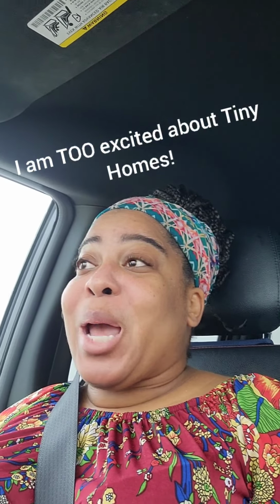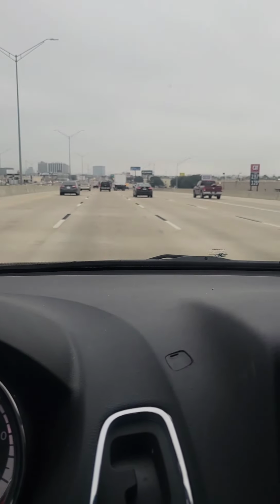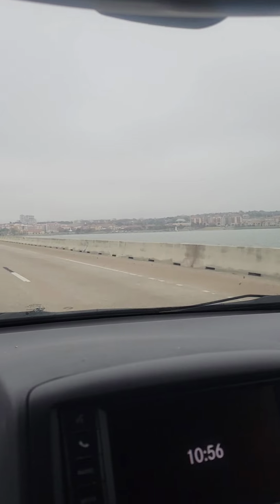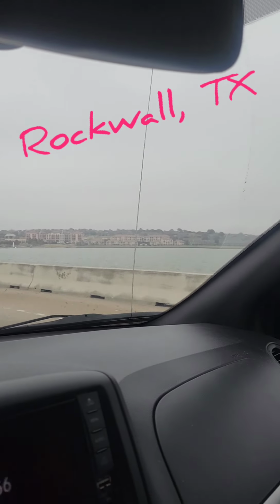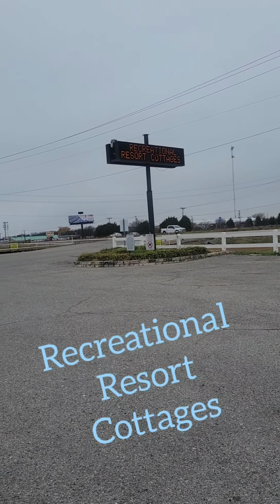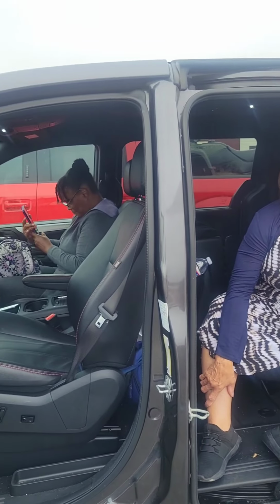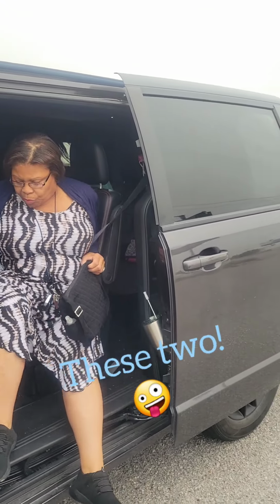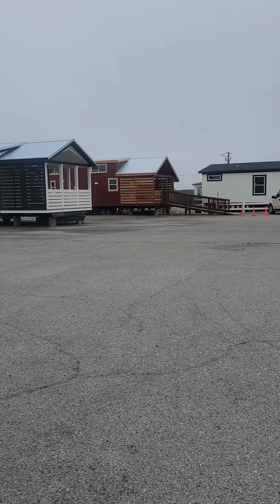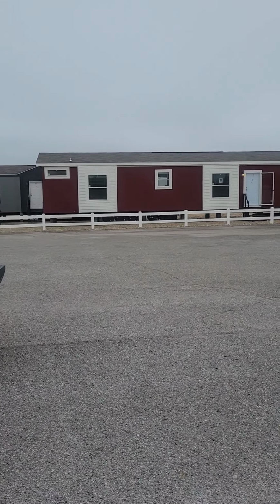Well, today we're going to look at tiny homes. I'm so excited. Got the peoples in the car. And we out in these streets. Recreational resort cottages, aka tiny homes. Y'all, here we go. I got both the mamas with us today. Two of the butter loves. I'm too excited. The tiny homes. Oh yeah. Oh yeah.